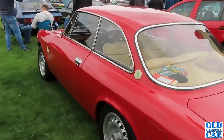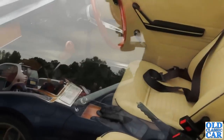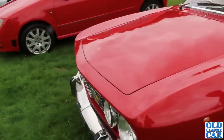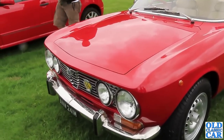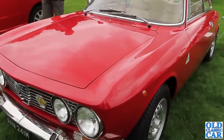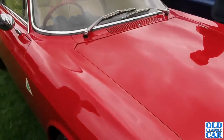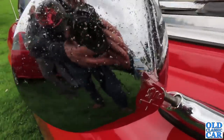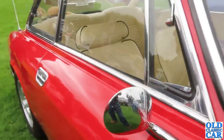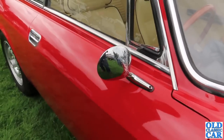Beautiful. These are lovely, aren't they? Just such a stylish Italian classic. Yeah, so it's got the four headlamps, this era. I think I prefer that to the DB5. You prefer it to the DB5? It's a very dainty car, isn't it? Look at that, even the Alfa, proper Alfa door mirror. See the Alfa door mirrors? See the little logo set into the chrome work.